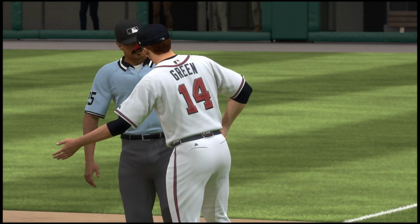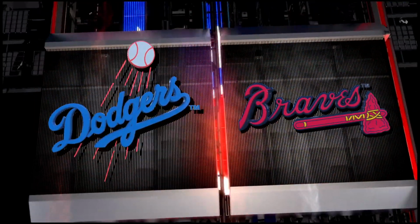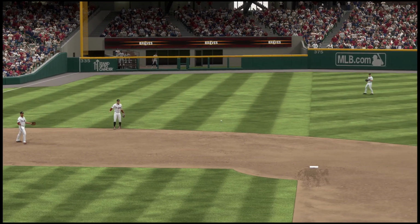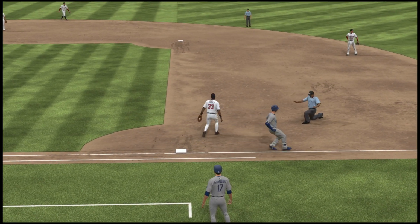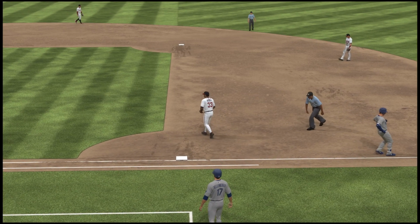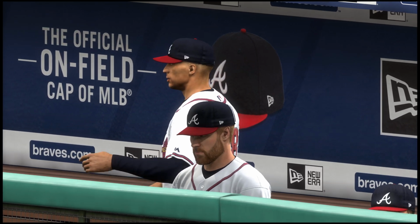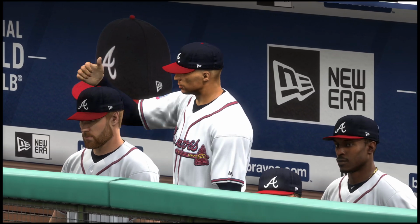The call on the field was safe, but it was definitely a bang-bang play and tough for us to tell at full speed. Yeah, Matt, definitely a close play right there. And we're going to take another look at it right here. Boy, that's just so tough to tell for sure from that angle. So we'll see what the decision is from the dugout, whether they want to challenge or not. So here's the signal from the bench, and they will indeed ask for the play to be reviewed.